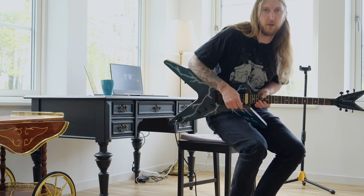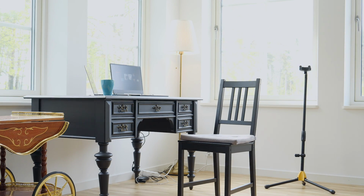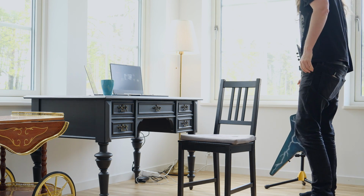Oh, I love the sound of this guitar. Shit on my face. Rub some shit on my face.